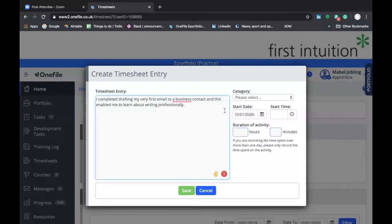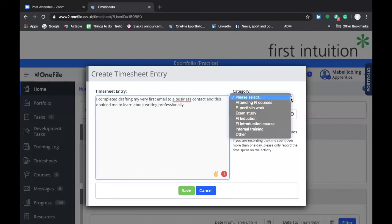Okay, looking at the data fields on the right-hand side, you then go across to the category section, and you need to decide on which of these categories you want to assign the timesheet to. As you remember from slightly earlier in the video, this helps us to see an analysis of how your off-the-job learning is accumulated based on these categories. So it could be because you've attended an FI course. This, for example, is a category that you would use if you were recording time that you had spent attending a professional qualification course to complete an exam.